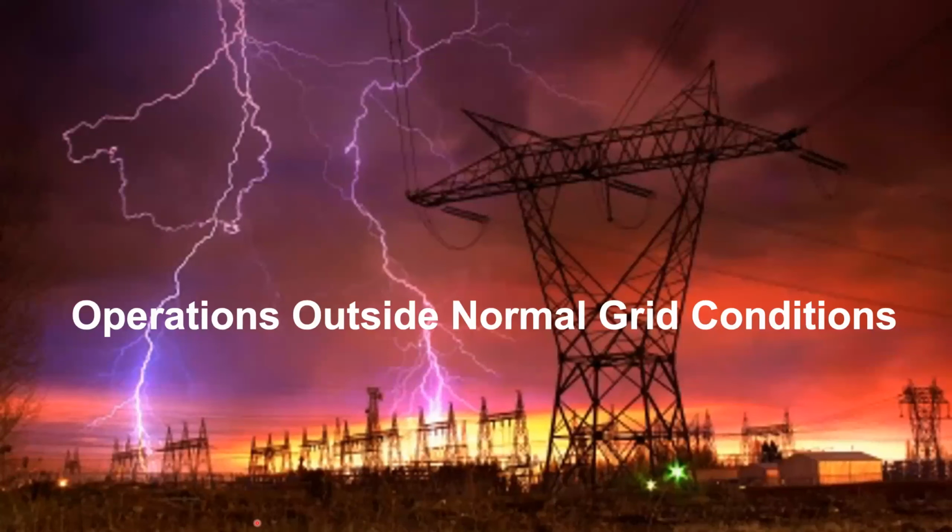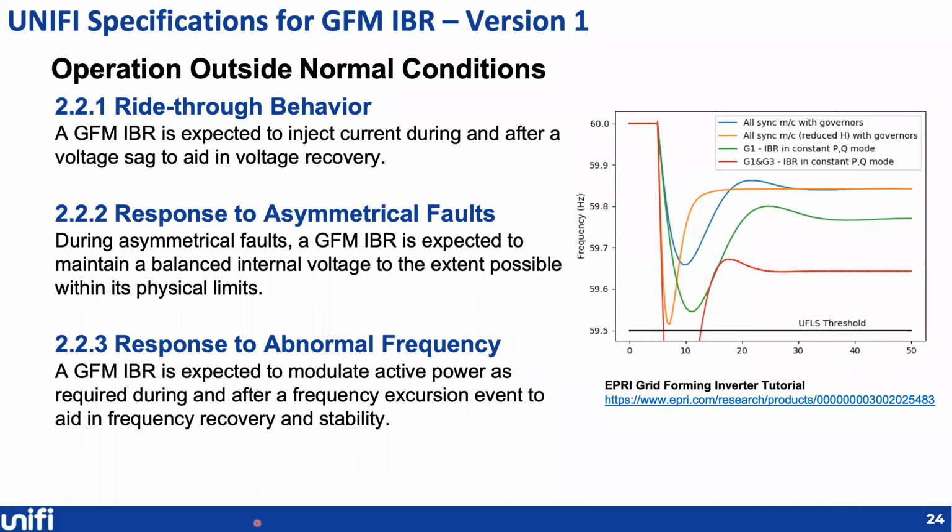So moving on to operations outside normal conditions, or abnormal conditions, this is typically where you're going to have faults and the like, but we want to ensure that these grid forming inverters exhibit proper ride through behavior. They respond correctly to asymmetrical faults. They have the correct response to abnormal frequency. I threw in a slide from a new EPRI tutorial on grid forming inverters. You can see on the right hand side, that really is kind of showing you a variety of different response characteristics of devices to disturbances. And we would like grid forming technologies really to exhibit proper ride through behavior for voltage or frequency abnormalities and make sure that they can maintain proper system stability.